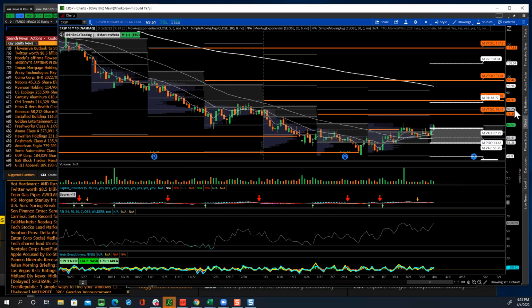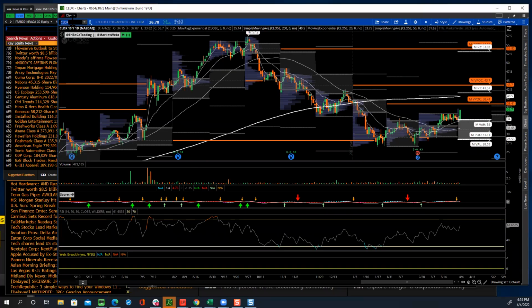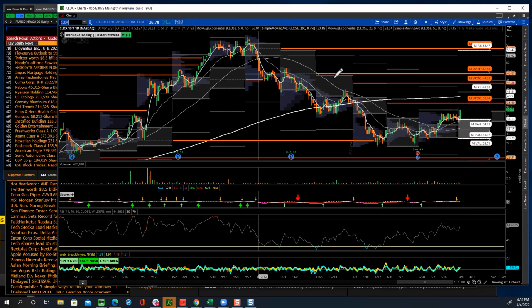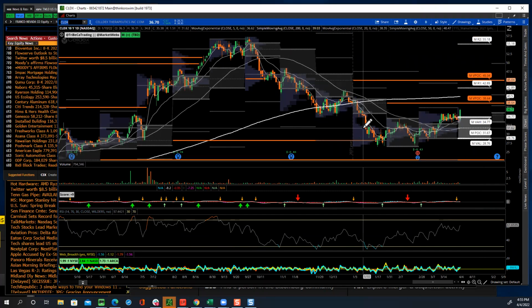And one other name that I thought was interesting too in this space was CLDX. And I think this one actually may have given back some of the early gains, but you also have a nice move out of this little consolidation, right? And you have a level to trade against. Believe it or not, that's what trading is all about, right?